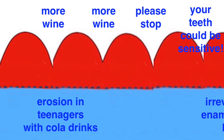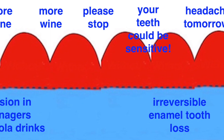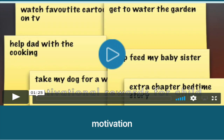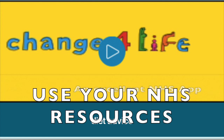Follow the mantra, clean your teeth twice a day for 2 minutes with an electric toothbrush. Spit out the toothpaste, don't rinse. If your teeth are a bit sensitive, you can clean them before breakfast rather than after. But always clean your teeth immediately before you go to bed. Spit out your desensitizing toothpaste and don't rinse.